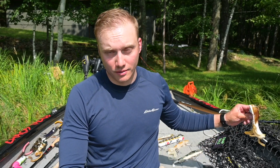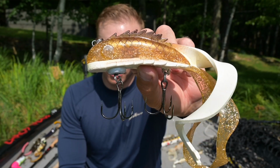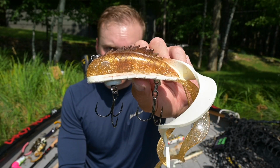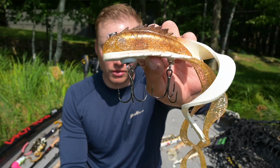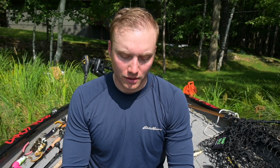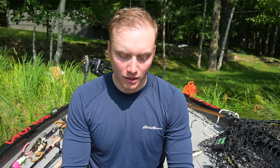Next on the list, one that I always throw up here, the Medusa. This thing, just when you need a bite and you need to get bit, it always just seems to put one in the bag. Just ripping it through the weeds, nothing special, nothing fancy, but popping that thing is just a timeless technique up here. It just gets the job done.